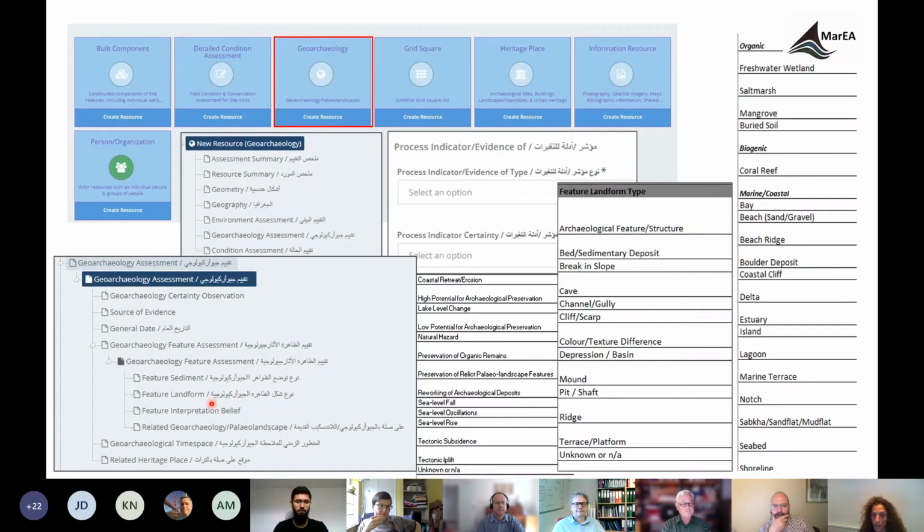And in the feature landform, you have an example here of the kind of terms that we use in terms of a ridge, terrace, platform, or a cave, and what that is interpreted as. So is that terrace a marine terrace, is it a seabed, a shoreline, and so on. And within the geoarchaeology resource model as well, we've added a kind of process indicator. So what does that evidence tell us about what it is indicating? Is it indicating a sea level rise, a tectonic subsidence, a tectonic uplift, and so on?